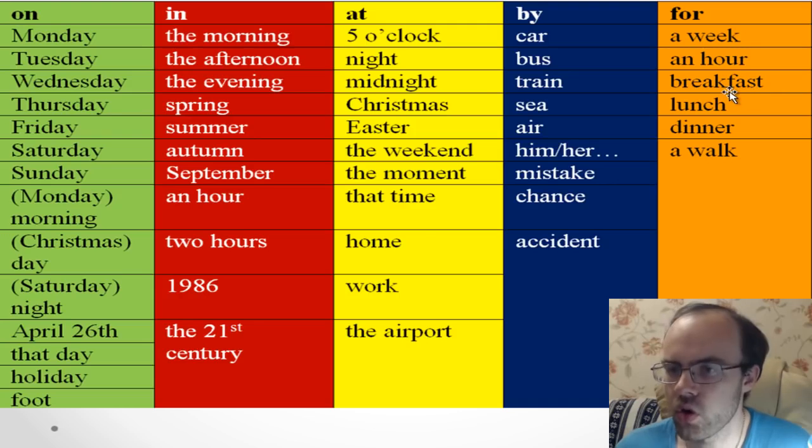For example, what did you eat for breakfast? What did you eat for lunch? What did you eat for dinner?